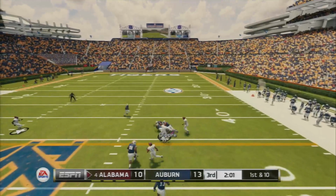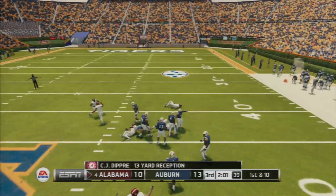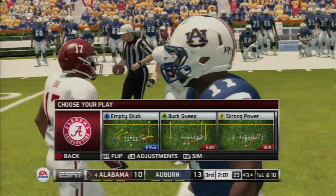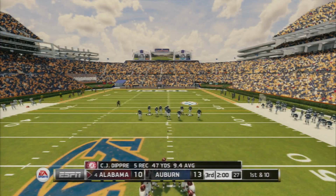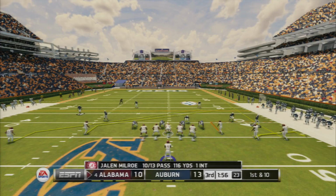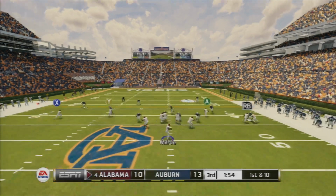Quick throw to the tight end. And he's taken down at the 43. Looks like the defense played the run that time. With this offense, you've got to be ready for a pass on any down in any situation. We've got a first and 10. Ball on the 43-yard line. Five wide.